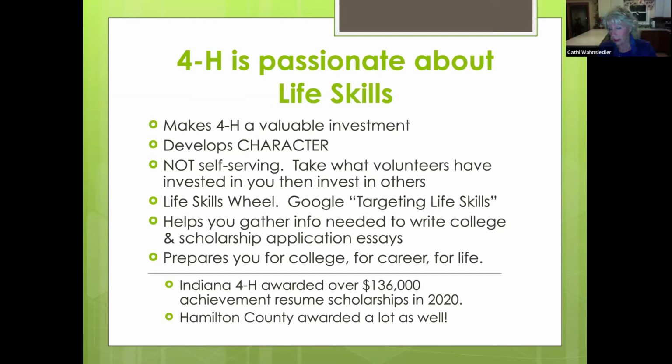You have a lot of skills that you've acquired by doing any project at all, whether that's planning, responsibility, or leadership. No matter what project you've done, you have developed some kind of life skills. And that's the focus for earning the scholarships. Last year, they awarded over $136,000 in scholarships through Indiana 4-H, and then Hamilton County separately awarded quite a number of scholarships as well.